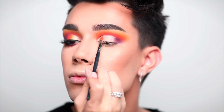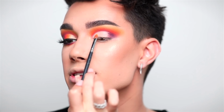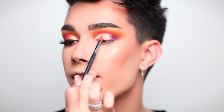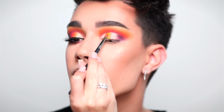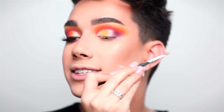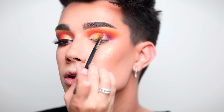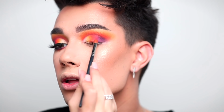I'm first gonna grab the white in the top corner and I'm gonna pack this right on the inner corner of the eye. Then with that same exact brush, grabbing the yellow and packing that right next door. Do not necessarily worry about the blending either. By tapping in the colors next to each other, they're gonna kind of blend naturally. And since the concealer is wet, you have to work fast. Then grabbing the orange, then the red, and then finally the purple, connecting it right into that outer V.